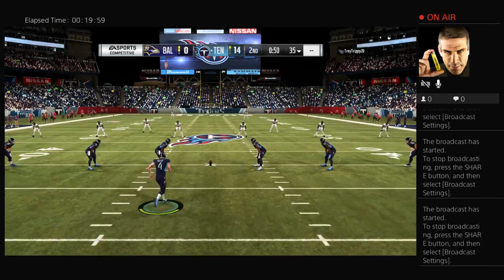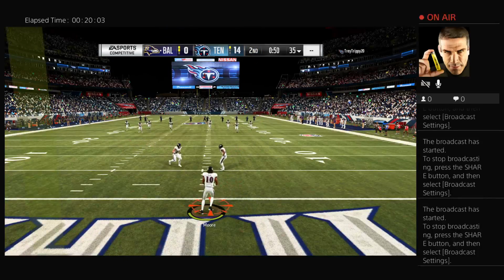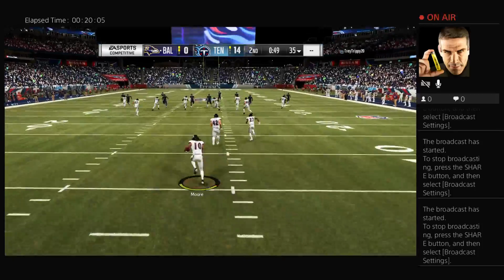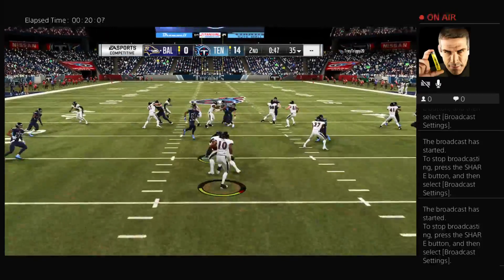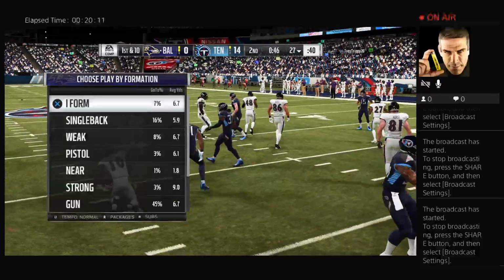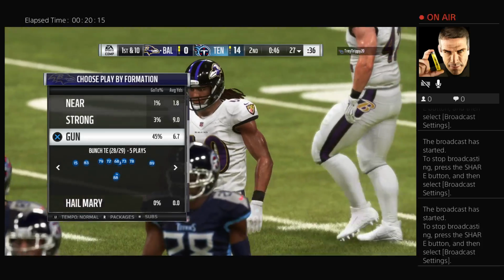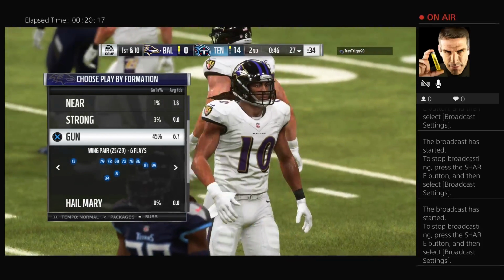Now here's Suckup out to kick it away. Fielded about a yard deep. And he'll take this across the 25. Couple extra yards up to the 27-yard line. And now Baltimore gets set to take the field.